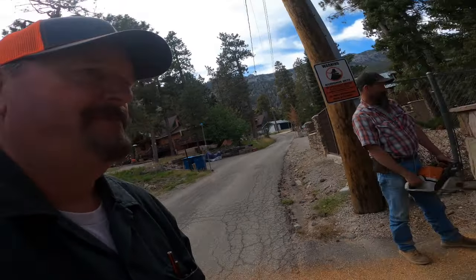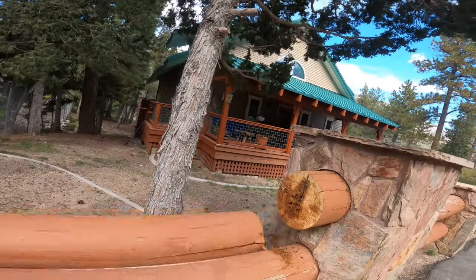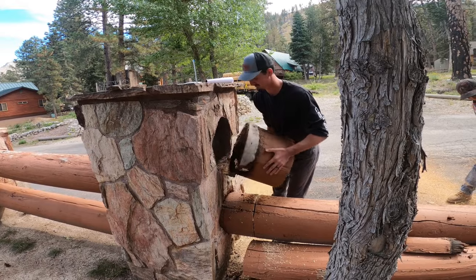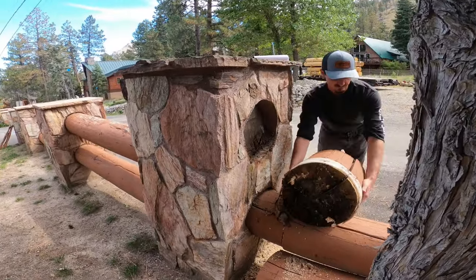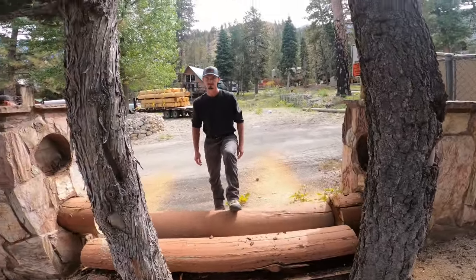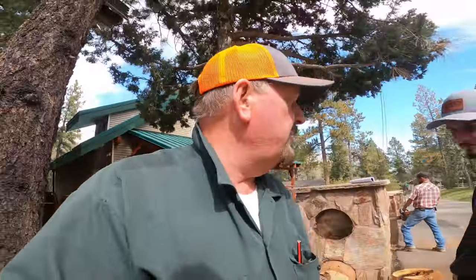That's nasty, huh? Those are coming right out of there. Yeah, that's gonna come out. Prep work's gonna be a lot easier than stabbing them, I think. But I'll go get my saw and start helping.